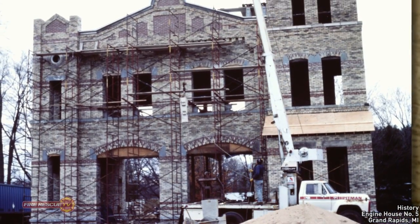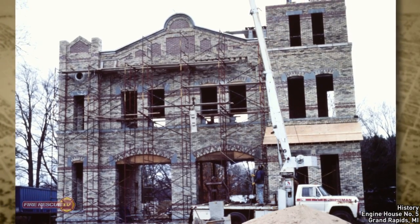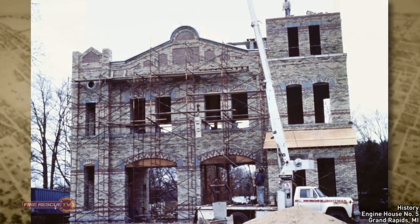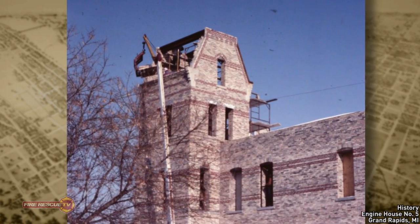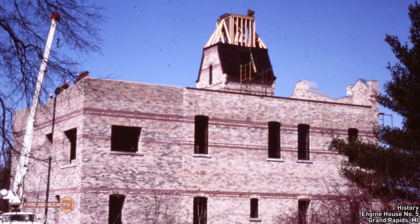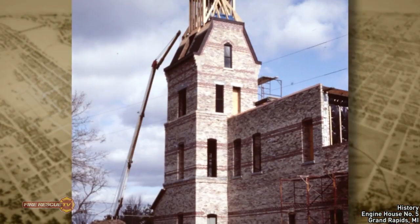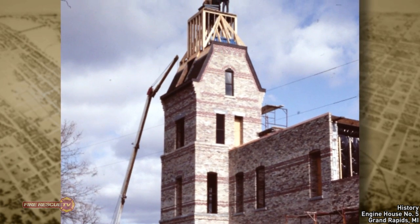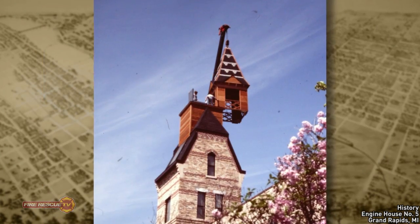Since the exterior walls of the original station were painted red and the finish was weathered from 100 years of exposure, builders turned the bricks inside out to show the original white finish. The crowning touch to the reconstruction was the day the crane lifted the final piece into place. The wooden cupola was positioned atop of the watchtower in June of 1984 to mark the completion of the rebuild.